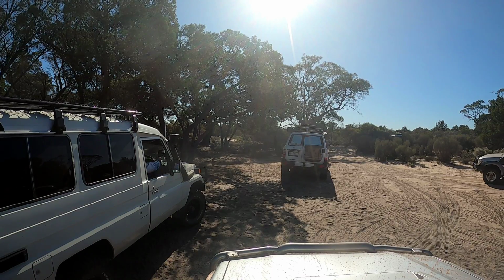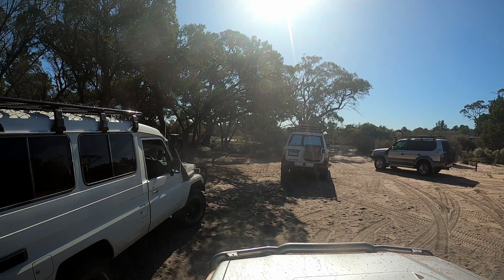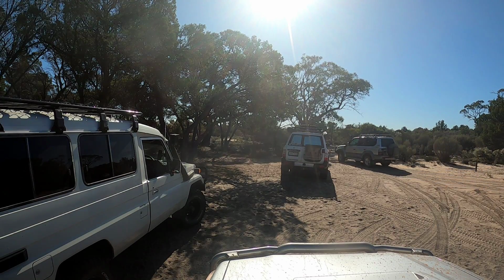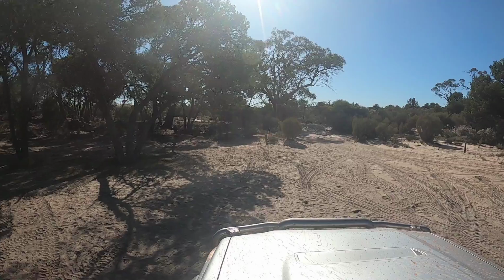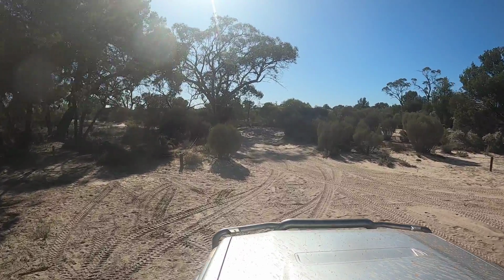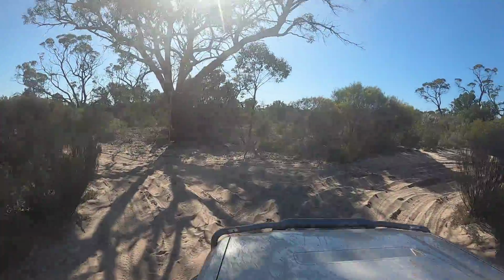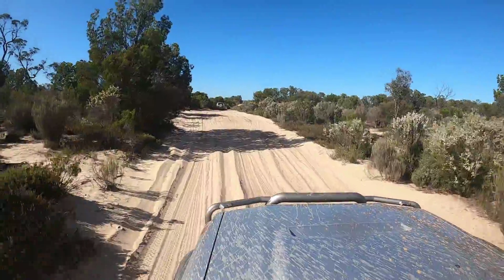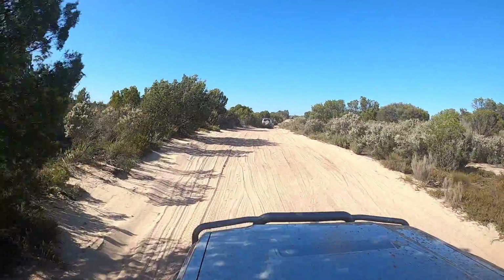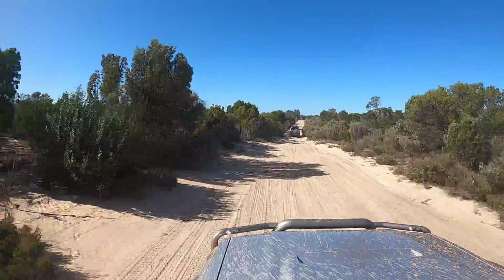So heading straight south today from the Pines campground on the one-way section of the border track to just past the end of the one-way section to the Red Bluff campground, which I haven't been to before. So shorter day today, 50-60 Ks, but probably more stops and tougher going in the soft sand. So looking forward to seeing what it's like today. We got a little bit of a taste of it coming in yesterday, and a fair indication that compared to when we were here in winter, the sand is definitely a lot softer.